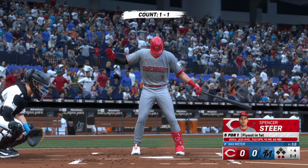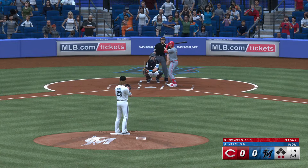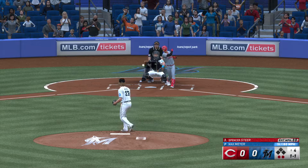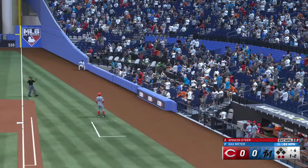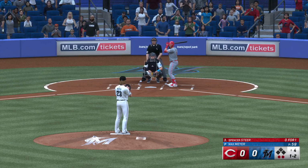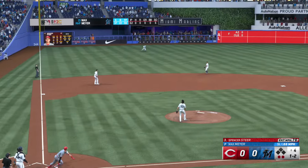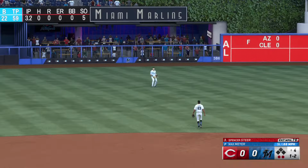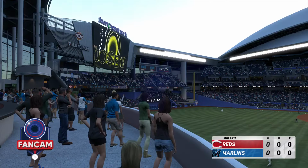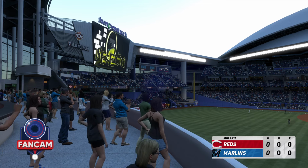Now at the plate, Spencer Steer. The wind and the pitch. And there's a foul ball. Here comes a pitch. Hit in the air, left field. And makes the grab. And that is that. On to the bottom of the fourth now. Still with no score.